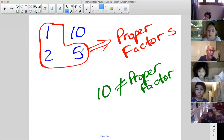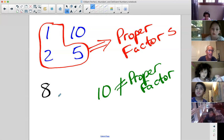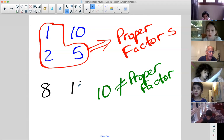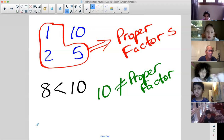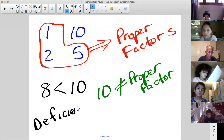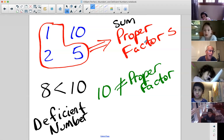If we add up the proper factors, obviously, what number do we get, everybody? Eight. And as we compare the number 8 to the number 10, is it greater or less than or equal to? Less than. And therefore, ladies and gentlemen, we call the number 10 a deficient number. So 10 is called a deficient number, and it's because the sum of its proper factors is deficient.